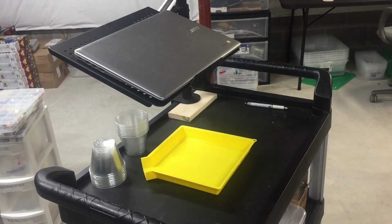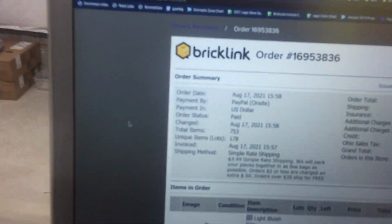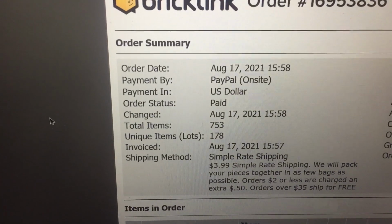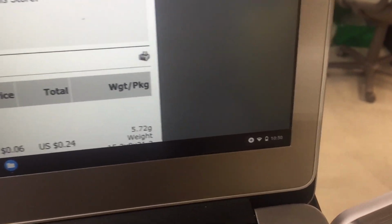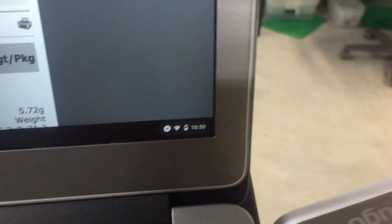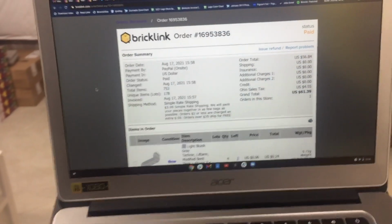So anyways, I'm stalling. I need to pull these orders. Whenever I get a lot of lots, I like to procrastinate as long as possible before I start pulling. All right, I got 2 orders down. Now it's time to pick the big one. 178 lots, 753 total items. It's 10:50. I didn't charge my laptop last night, so hopefully I got enough charge. Let's see how long this one takes us.